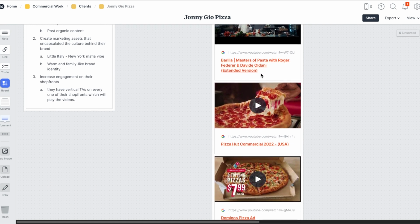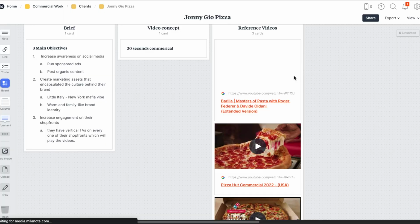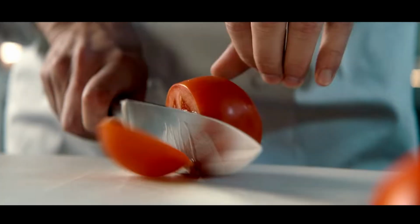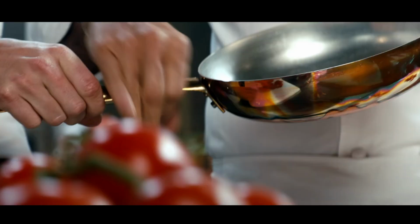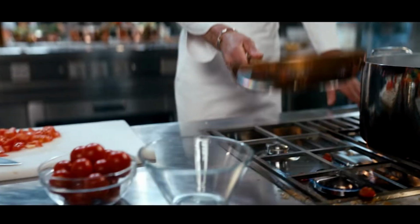So for this particular project, we actually had a few. We had a Pizza Hut commercial, a Domino's commercial, but we really liked this one from Barilla, which featured Roger Federer. And in this commercial, Roger Federer is having a playful competition with another chef as they're preparing pasta. We liked how the commercial was fun, fast-paced, really showcased the high quality ingredients and cooking process, and most importantly, had a bit of a storyline. And so we decided to adopt a similar concept in our video.